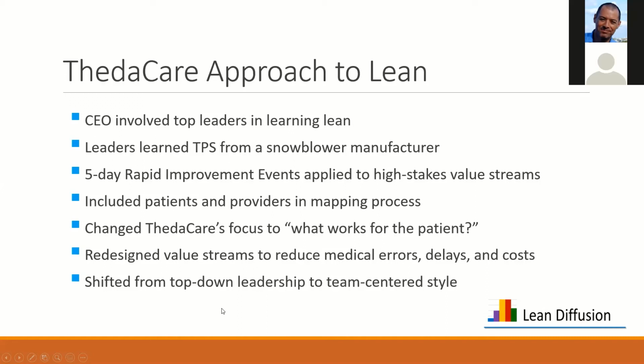But they also implemented 5-day rapid improvement events in high stakes value streams where they really were having problems with either quality, safety, or costs. They learned to include patients at the front end of the improvement events, so they knew what was wrong with the process from the patient point of view, and they would map it with patients in the room. And they decided they were going to change their focus to what works for patients instead of what works for physicians.